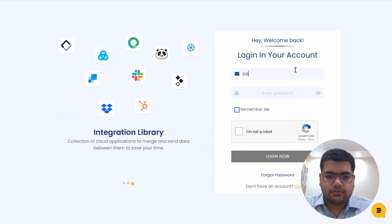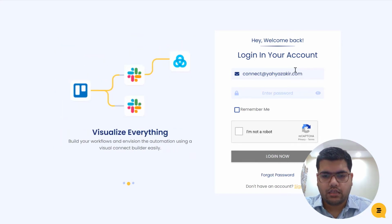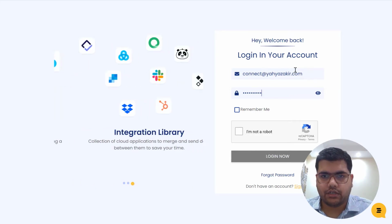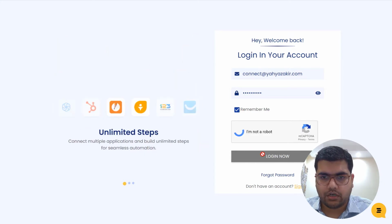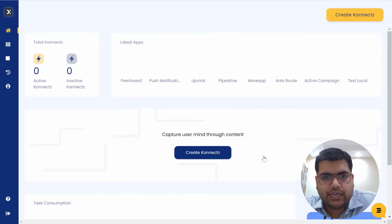Now, that's the wrong address I'm using. So let me put in my correct address very quickly. And my password. It's good that they have hidden the password. Otherwise, you guys would have seen what I'm typing in the password slot. Let's say I'm not a robot, and let's jump in to KonnectZIT and see what KonnectZIT has in store for us.